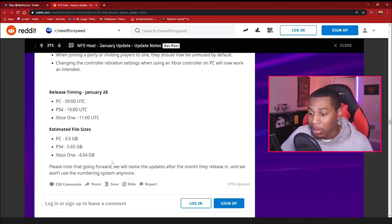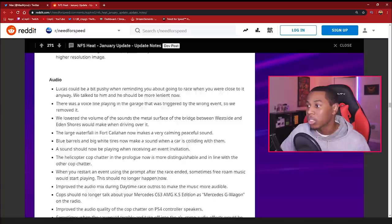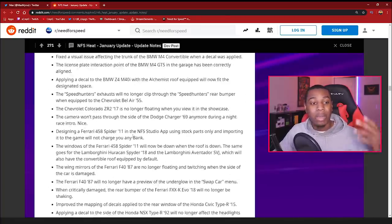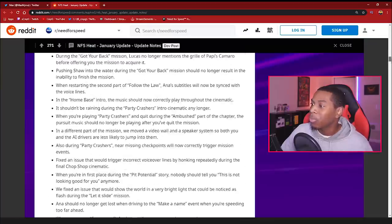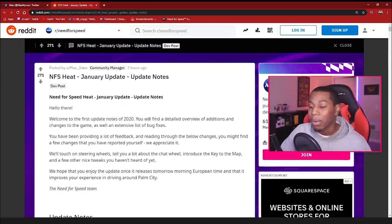It says, please note that going forward, we will name the updates after the month they release in, and we won't use the numbering system anymore. So it'll be January update, February update, March update, stuff like that. So does that mean they're only coming with one update every month? Possibly. But that is the detailed patch notes for you guys.